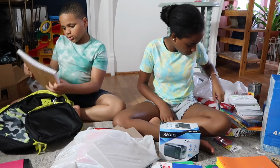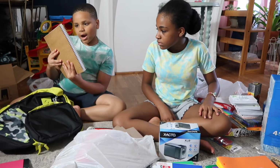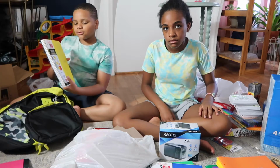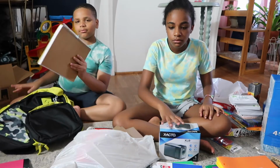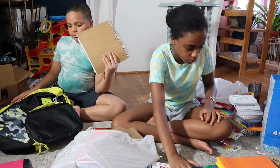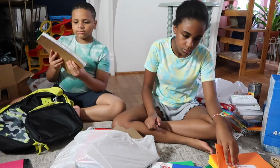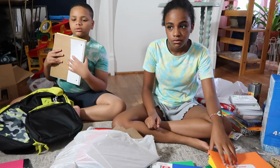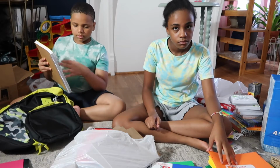Oh, this notebook is too big for me. I'm probably not going to need this. No, I think Navnella is going to need that. You don't need that. You could just put a few of the composition notebooks in your book bag for now. Maybe 3 or 4, because when you go to first day, it'll give you the list of what you actually need. So just put some pencils, the composition notebook, plug this in and charge it.